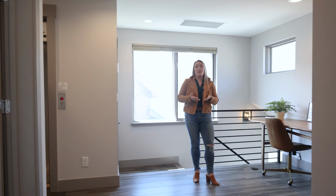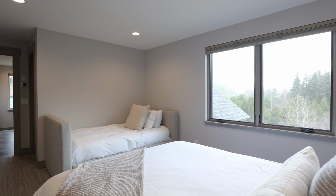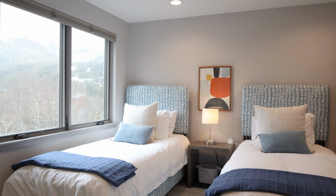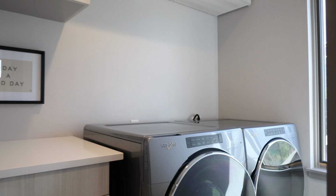The 3rd floor of this home features a small office area and 2 additional bedrooms. Both of these have ensuite bathrooms, and one of them has a full walk-in closet. In total, this home has 4 bedrooms and 4.5 bathrooms that, as it is currently furnished, sleeps 10. By Summit County short-term rental rules, this resort zone can sleep up to 12 as far as how many you can advertise it sleeping on short-term rental websites.